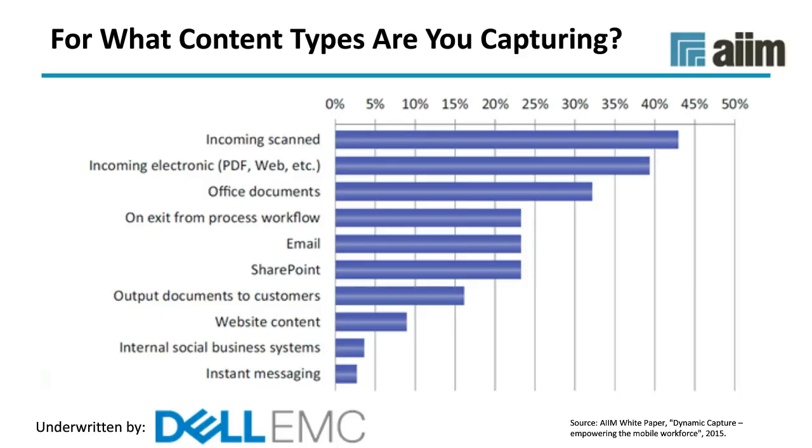But when we asked you what content types you are capturing and declaring, AIIM research finds that while 43% of you still say that scanned documents are the most dominant type captured, incoming electronic documents like PDFs and web forms are cited by almost 40% of you. And we expect this to grow. But please, don't print these things and then rescan them. Not when they were born digital to begin with. That's lunacy, and you know who you are, but don't do it.